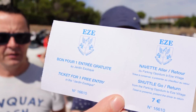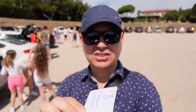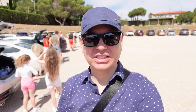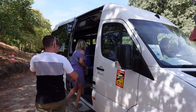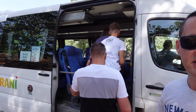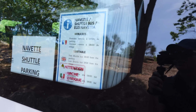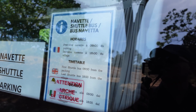So that's where we are. So Parking Opidium. So not bad. We'll see how efficient this shuttle bus is. Nice big shuttle bus. That's where we are, in the shuttle parking. So there we go. And there's the timetable. Last shuttle is 6 o'clock.